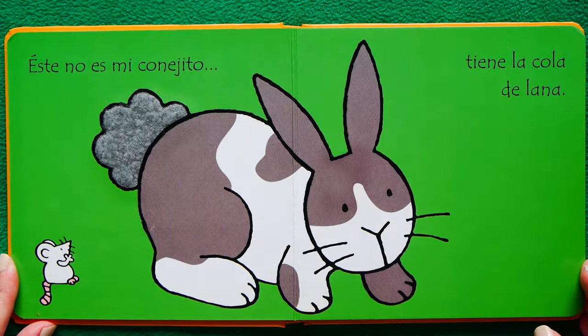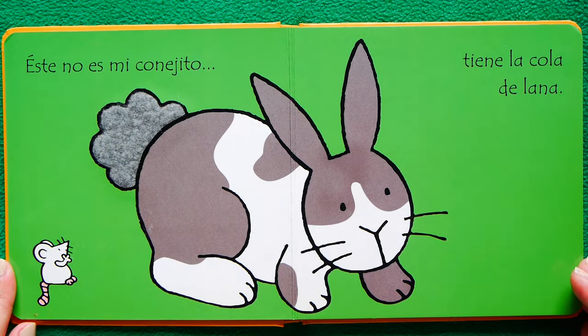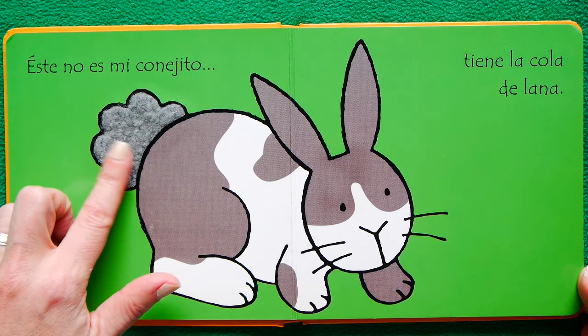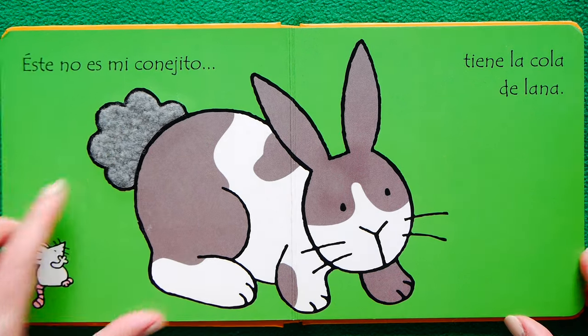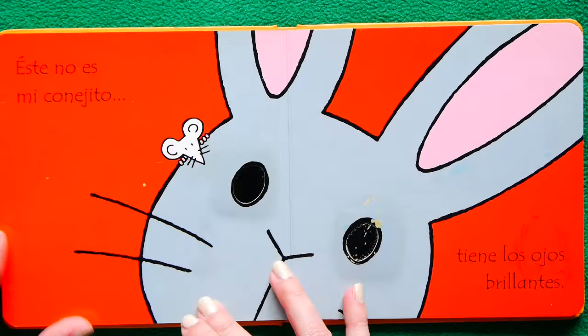Este no es mi conejito. Tiene la cola de lana. This is also not my bunny because its tail is wool. Oh, it is wool. So it's warm, but it's a little rough. Huh, nope. No mi conejito, not my little bunny rabbit.